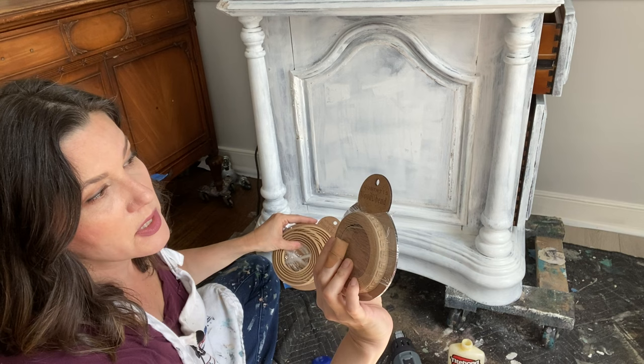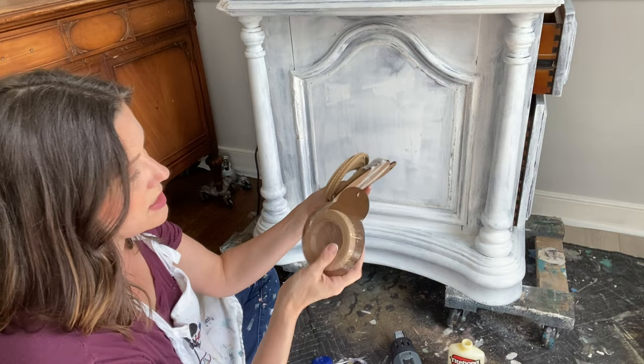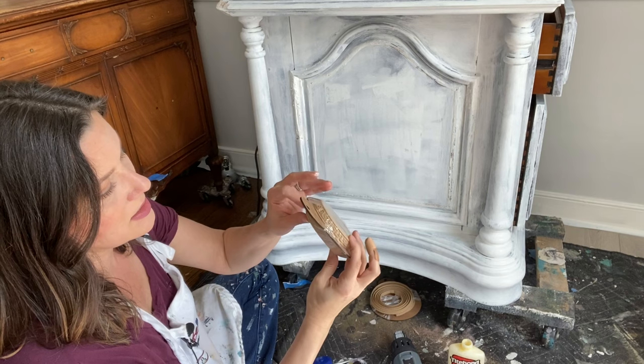I've already used this much of this. I just want to know that I'm going to have enough to go around. This looks a little skinnier than this one, so I think I'm probably going to use this trim only because it's a little bit wider and I want to cover this whole entire area.